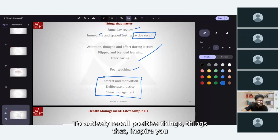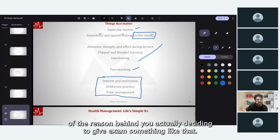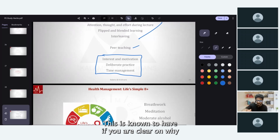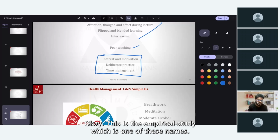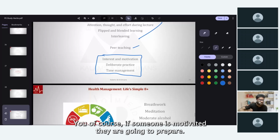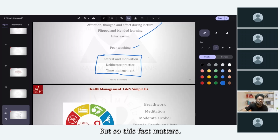To actively recall positive things, things that inspire you or give you a sense of purpose, or at least once upon a time gave you a sense of purpose, or the reason behind you actually deciding to give the GATE exam, something like that, right? If you're clear on why GATE exam, this is actually known to have an effect on your performance. Okay, again, this is empirically studied, which is one reason I'm partly like, hey, is it causative, correlative? Of course, if someone is motivated, they are going to prepare well, they are going to perform well, right? But so this fact matters.